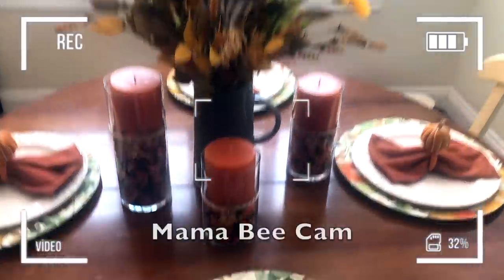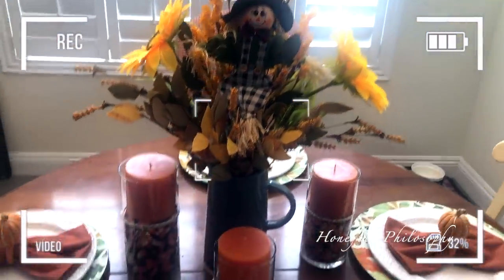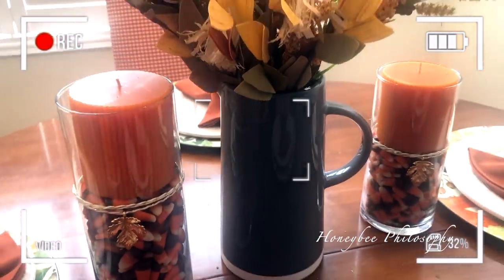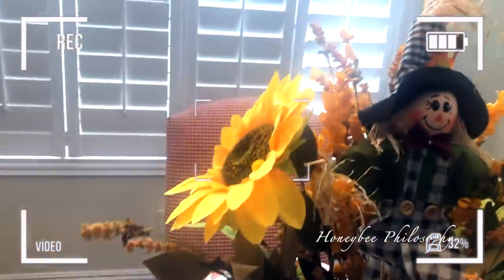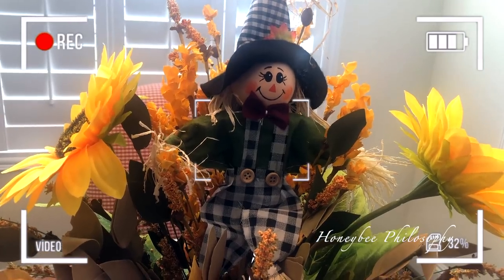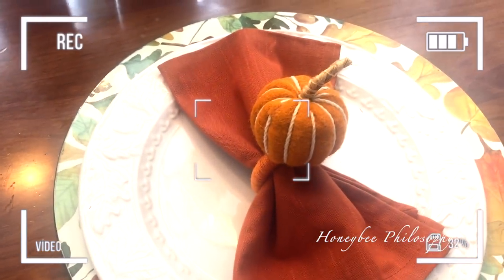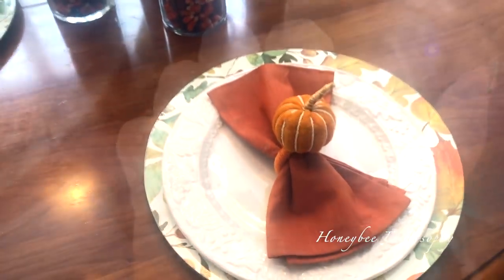Okay guys, so here are my candles, all three sizes. And then I thought I'd do a little centerpiece. I actually got this little, I guess you could call it a pitcher, at the dollar spot at Target for $5. Then just put some spray flowers, whatever you like. And of course my little scarecrow, got him at Hobby Lobby for $2. And then I changed my napkin holders because I didn't like the leaves as much, and I got these from Hobby Lobby. They're like little pumpkins, so they're really, really cute. Hope you enjoy. Bye now.